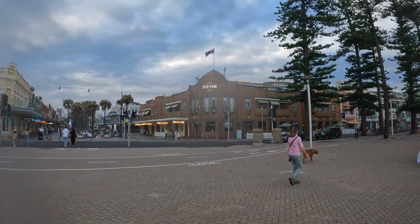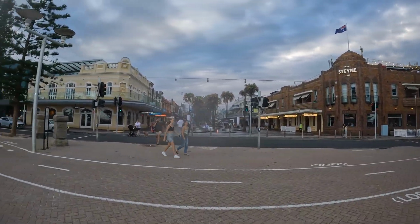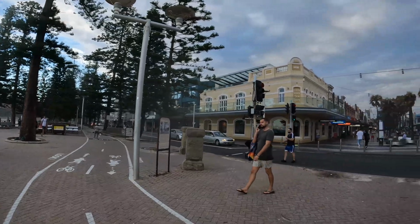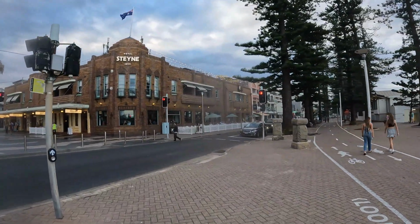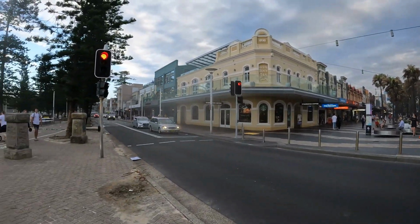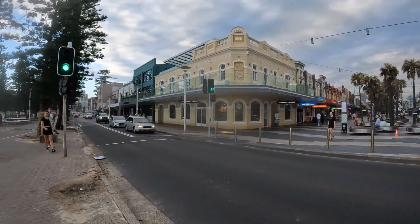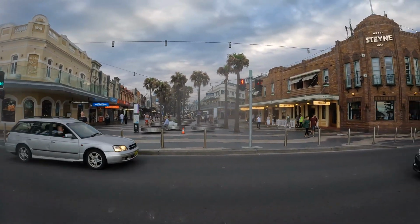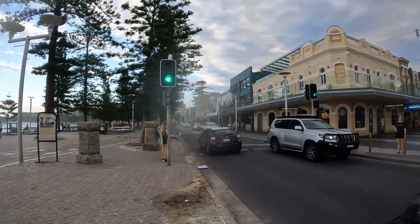Hotel Steyne over there. A few people crowded in there. Look at all the cafes and restaurants down the main strip here. It's just door to door restaurants, pubs, cafes. You can see why so many English expats come to live in the northern beaches. There's just so much here.